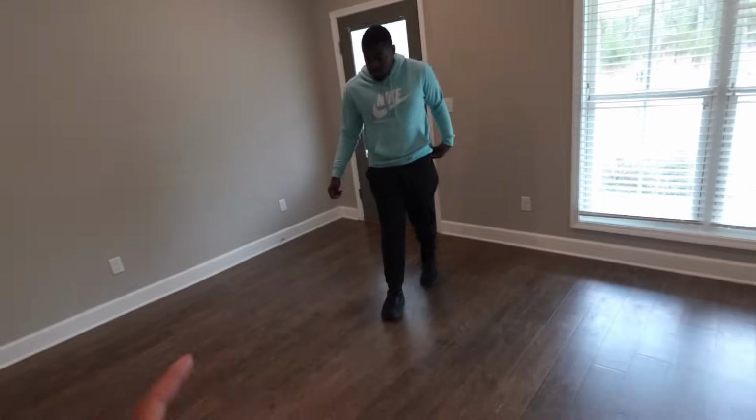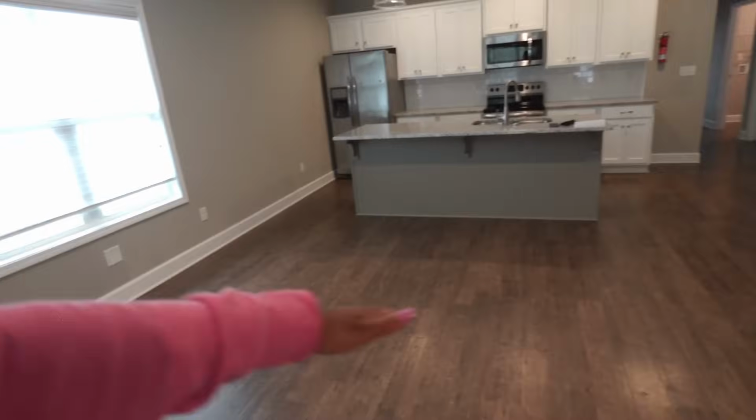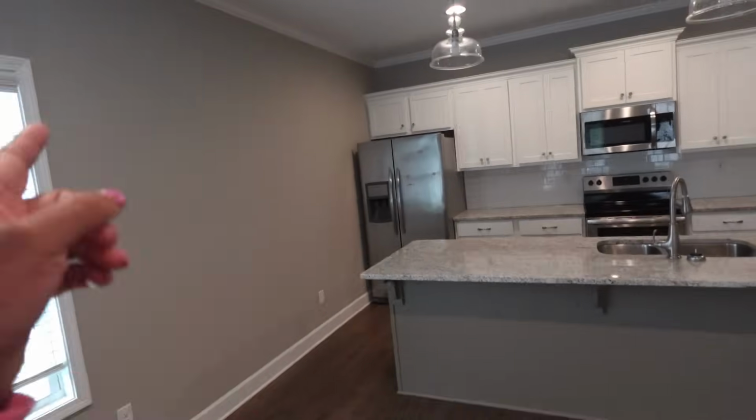Justin is not the biggest fan of it just because as soon as you walk in the door, it's like, bam, living room, and our couch is probably going to be right there. So it's kind of chaotic just a little bit. This is the dining room, but we're not going to have a dining room table, so this is probably just going to be empty. This house comes with a fridge, so that's really nice.